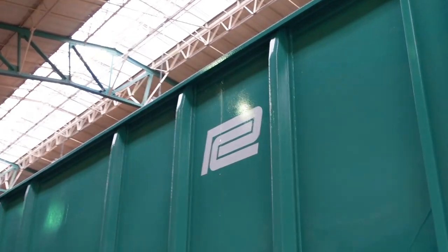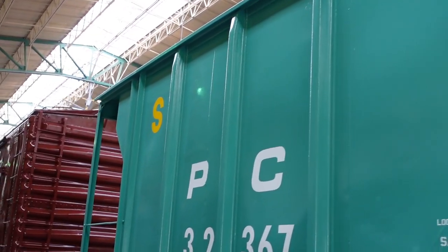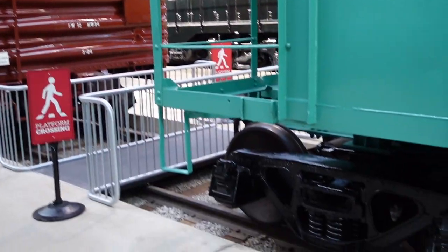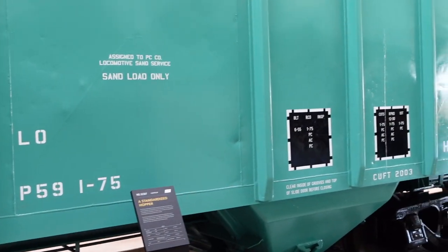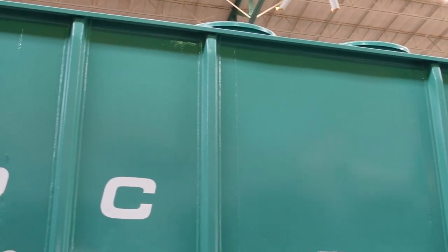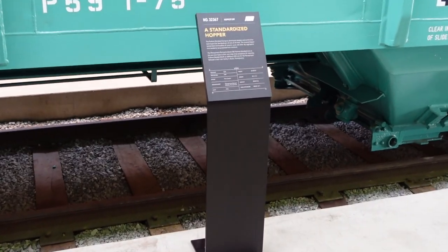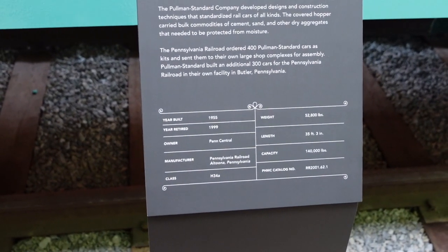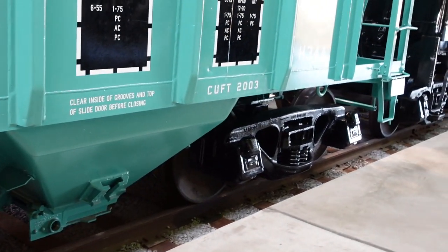We have a Penn Central hopper in that nice New York Central green paint scheme, the mint. There you go. For all you Penn Central guys out there, I love that color. Looks so nice. And it's called a standardized hopper, built 1955, so she's pretty old. It's got the old hot boxes on her too.